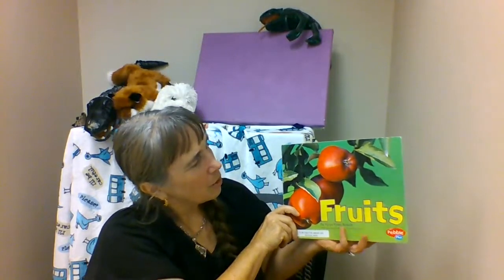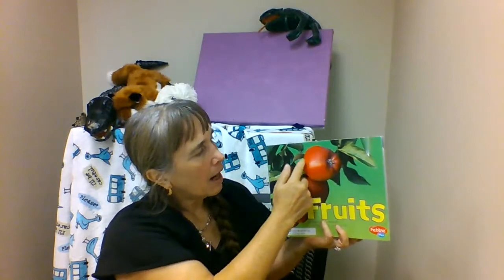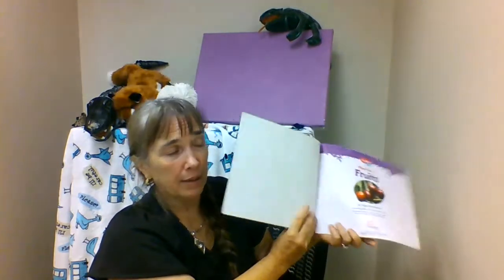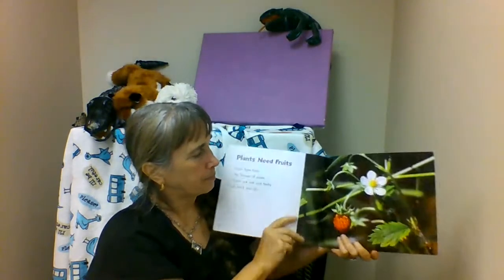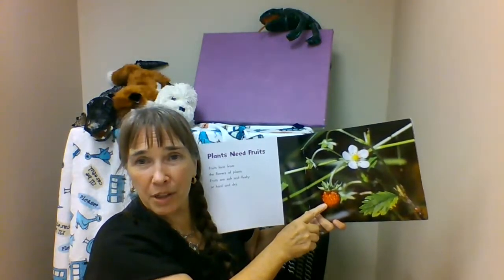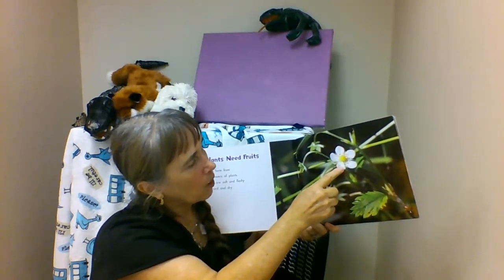Here we see those beautiful fruits, our apples, that our bee buddies pollinated the flowers of in our last book. And now we get to enjoy the fruits of the bees' labor. Oh, look at here. Here we see strawberries forming from what used to be a flower.